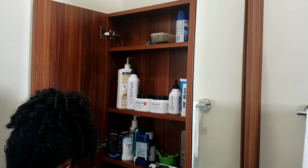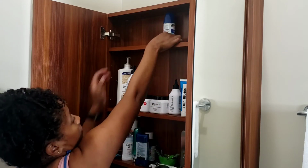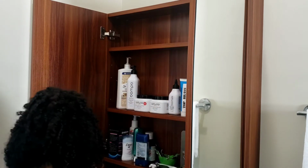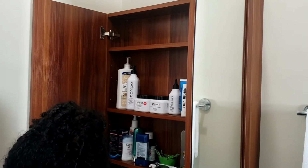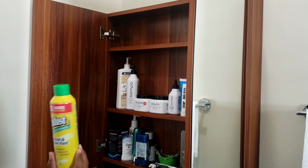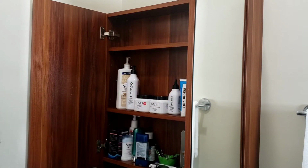Today is going to be a quick cleaning video. I'm taking 15 minutes out of my time to just clean inside of this, what do you call this cabinet, this vanity, I don't know what you call it. It's in my bathroom, so I'm gonna just take everything out, dust up inside, dust them off, and then I'm gonna get ready to go on the road.